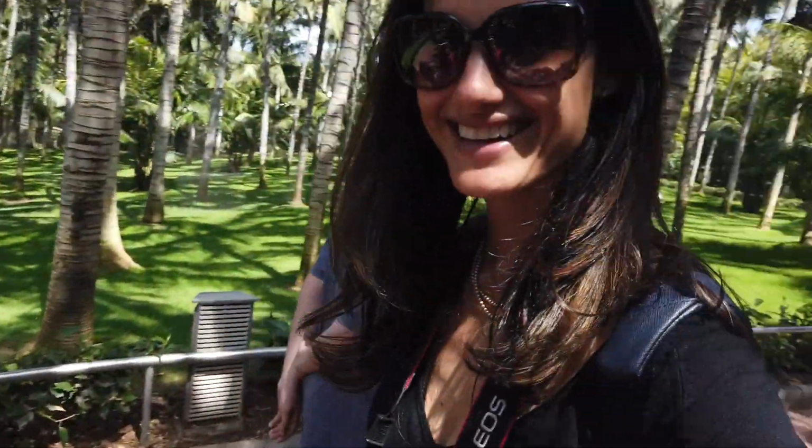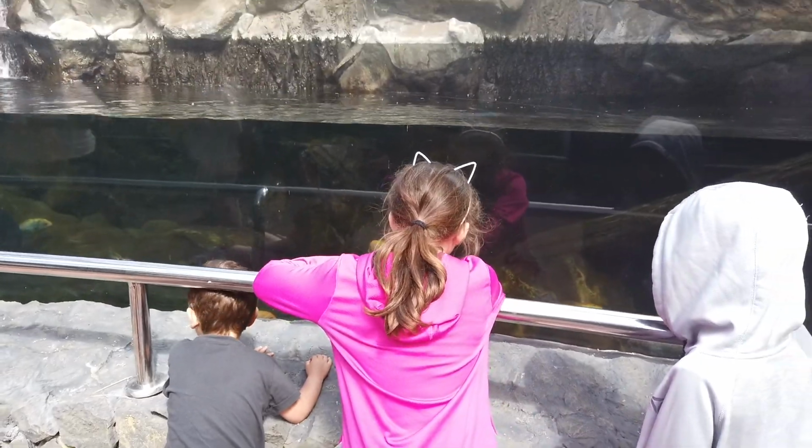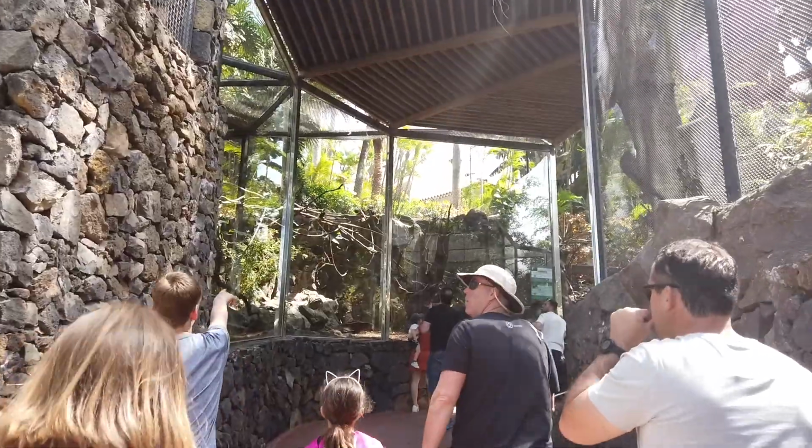They were hungry, so they all ate pasta and pizza there at the park. Prices were super reasonable for the food. I think it was like $8 for a bowl of pasta that fed 2 of mine.